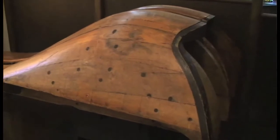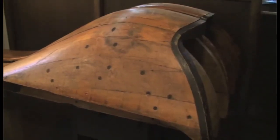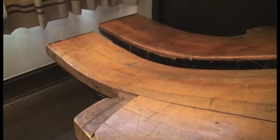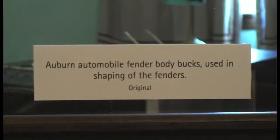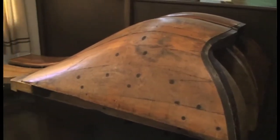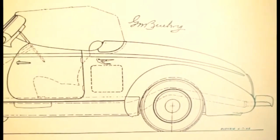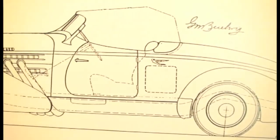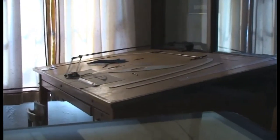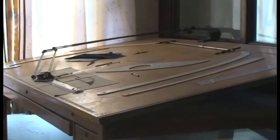How did they use that, Aaron? Those are actually fender body bucks, which they would use for the shaping of the fenders themselves. But they're man-made. I mean, there's no computers here. As I say over and over again, the talent of the people that were designers back in the day, the imagination they had here, it's just incredible. All they had was a slide rule and some squares. They had no supercomputers. They had no CAD capability. And the amazing thing is then these cars were hand-built on the assembly line.